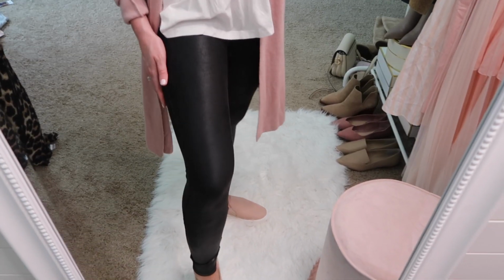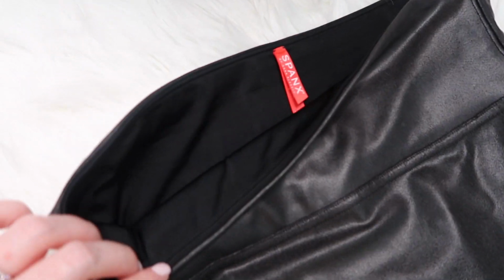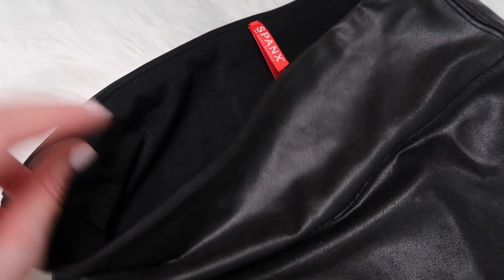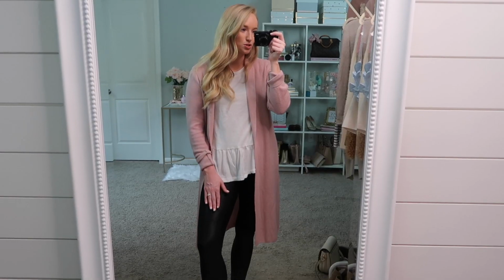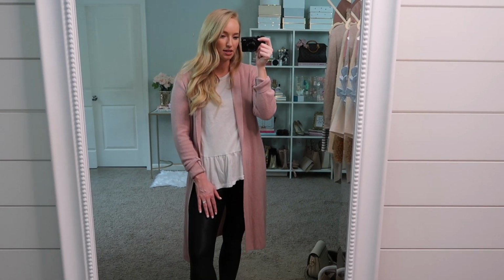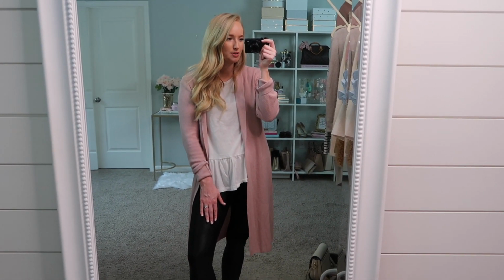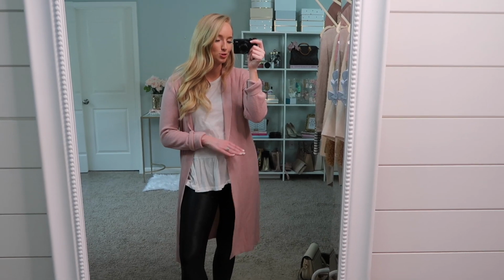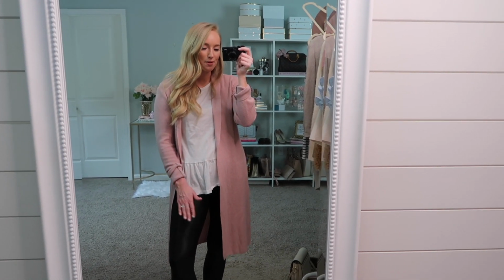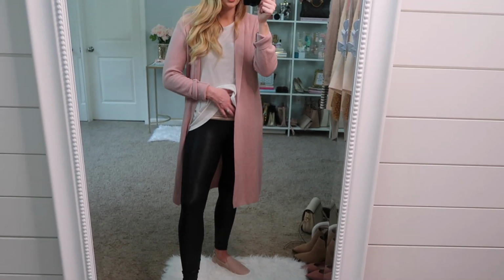And these leggings are not actually leather. They just give you that appearance of leather. So they're very stretchy, breathable. On the inside, they're just like a normal legging. In order to wash these, I wouldn't dry them personally. I wash them inside out on delicate and lay flat to dry. I think that's what the website recommends, but I would, of course, double check that before you go to wash them. I've washed mine. These are from last year. They still have held up really well, and they have kept their shape.